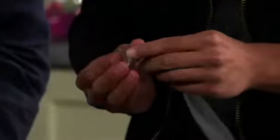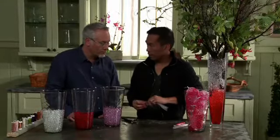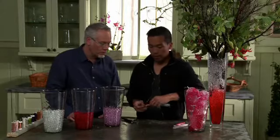You thread that through the hole, and you close it up. Obviously, you could do colored crystals. You could do whatever you want to hang from the bottom. That's the beauty of this.